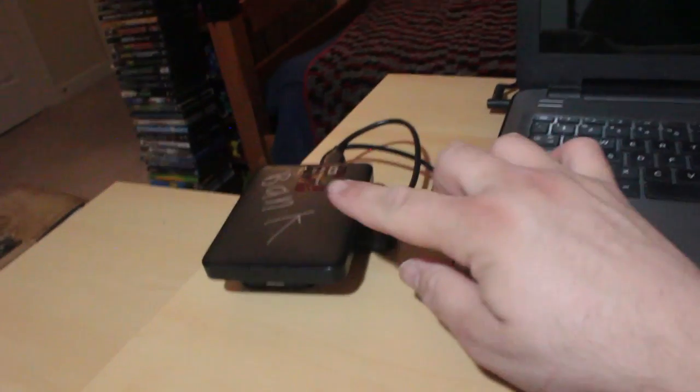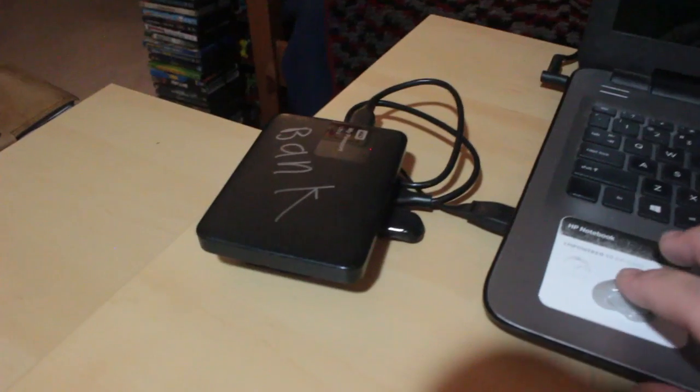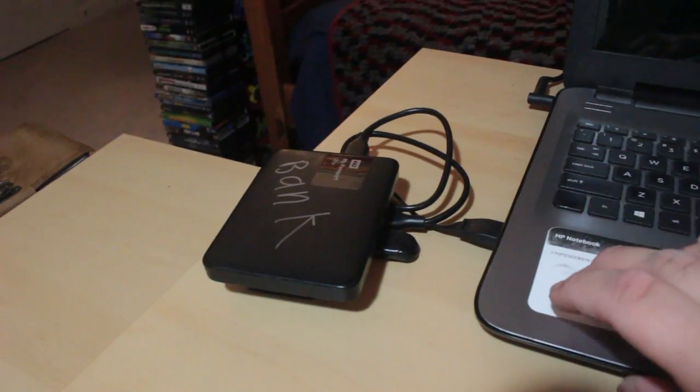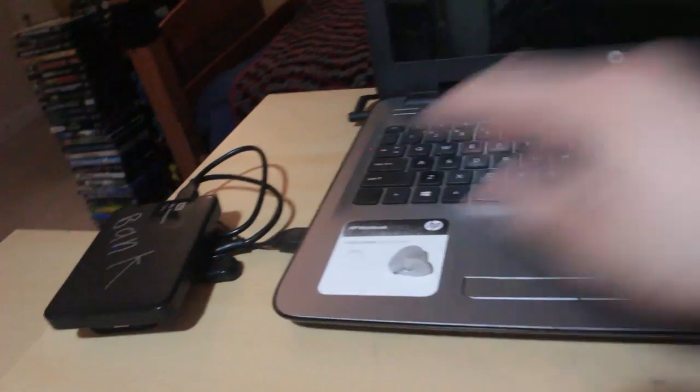This is something else we're going to be picking up, a terabyte hard drive. This is called the bank because I keep a lot of my drawing references and stuff in there. I also have some silly putty that I constantly mess with. It helps me focus when I need to fidget.